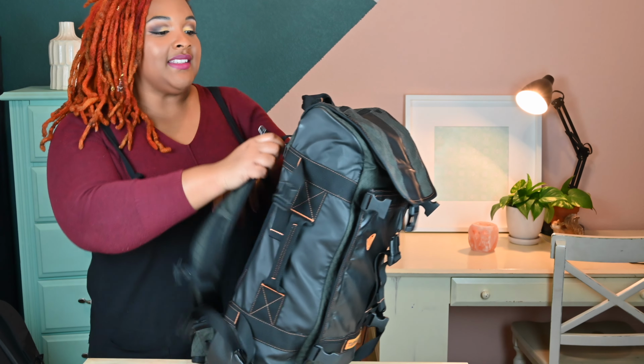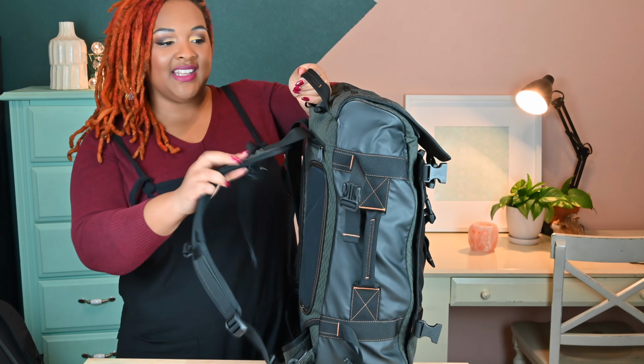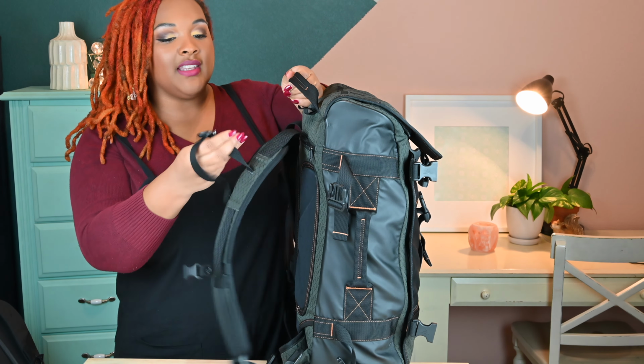But if you put on a load lifter, instead of the bag sitting down here, this little bit is going to hook it right to the top, and it's going to actually take on a lot of the weight that you're holding.